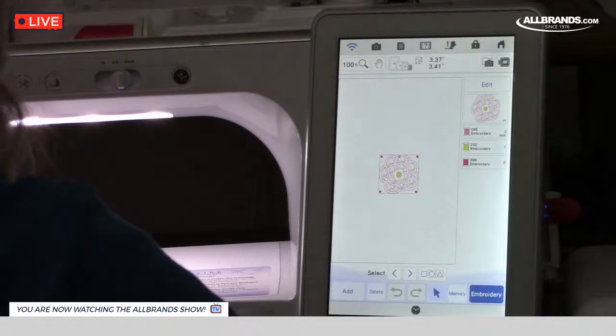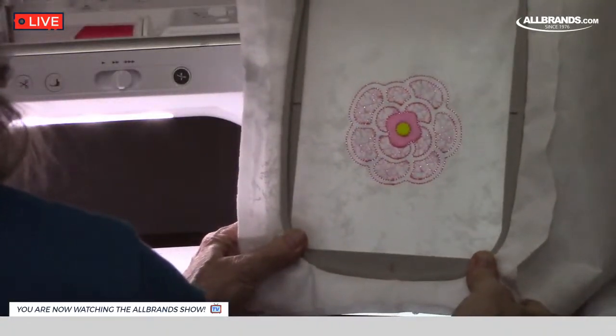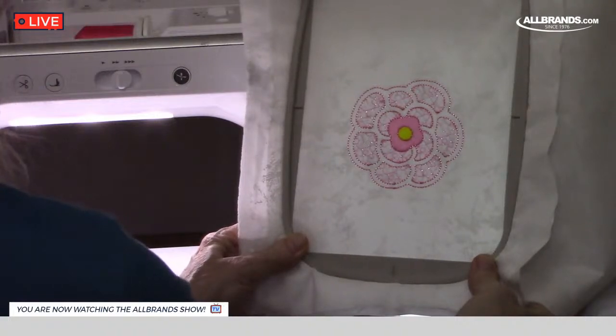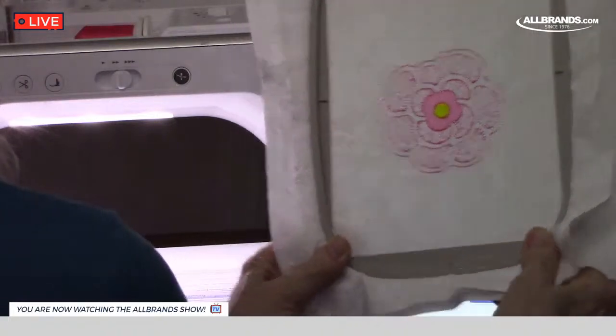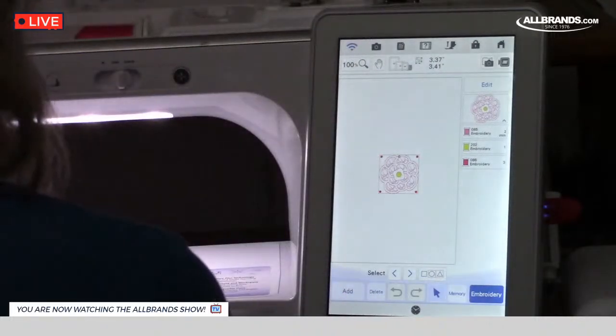And through the magic of Brother Technology, there it is stitched. Isn't that sweet? I thought that was so cute. So that's just a fun, fun thing that you can do.